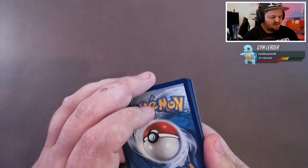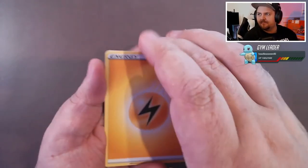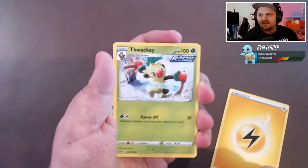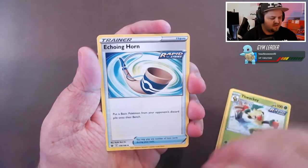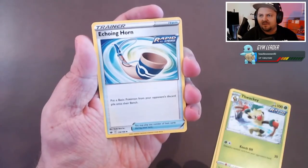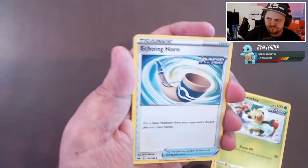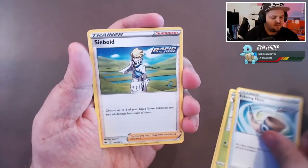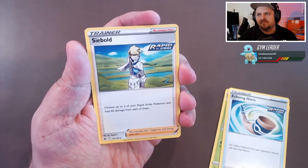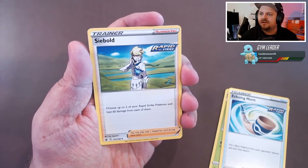Anyways, did I do 1, 2, 3, 4? I'm going to guess grass. Nope. Lightning. We got Thwacky in the snow. Everything's in the snow in this set. Echoing Horn: put a basic Pokemon from your opponent's discard pile onto their bench. Interesting. Must be some sort of meta to take your opponent's Pokemon out of their discard pile and put them onto their bench.